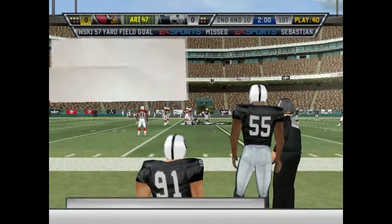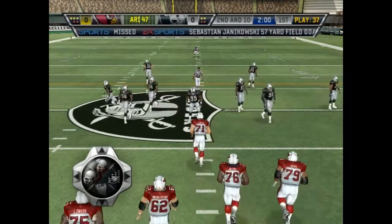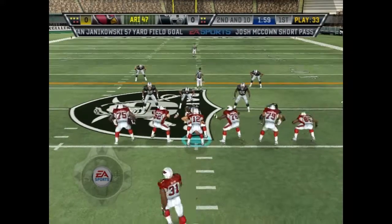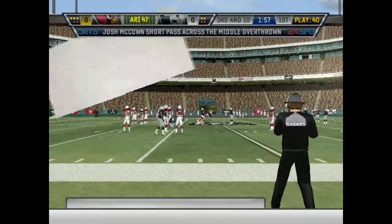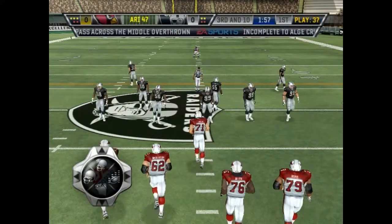Incomplete pass. Brooklyn, the intended receiver on the play. 2 minutes left to play in the first quarter. We're scoreless. Josh McCown in for the injured Kurt Warner. McCown now back to pass. Oh, and it's batted down. The pass falls incomplete. Fitzgerald, the intended receiver on the play.